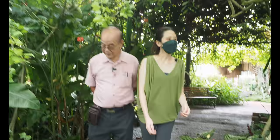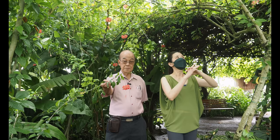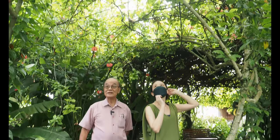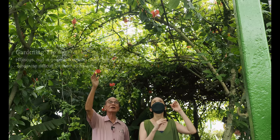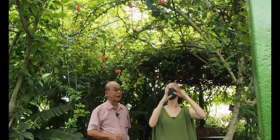And then, lantern hibiscus. Hang on, they look like we're in an arch. Yeah, it's designed to look like an arch. But it's quite difficult to maintain because they want full sun, so we have to keep cutting the top to make sure the sunlight penetrates. Wow. Because once it gets too shady, they stop flowering. I think I'm starting to see your secret.